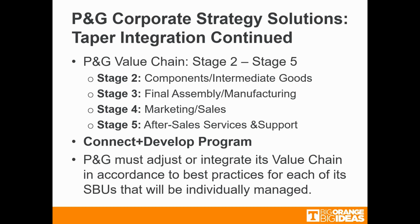I've listed the value chain stages that P&G is involved in from stage 2 to stage 5. And then we've shown the Connect Plus Development Program, which is a program developed by P&G that they have implemented, and since implementation, new products originated from outside P&G increased from 15% to 35%. This program helps initiate partnerships to meet today's needs across the P&G business for product, technology, in-store, e-commerce, and supply chain. So P&G has already developed a program that can help them do taper integration.